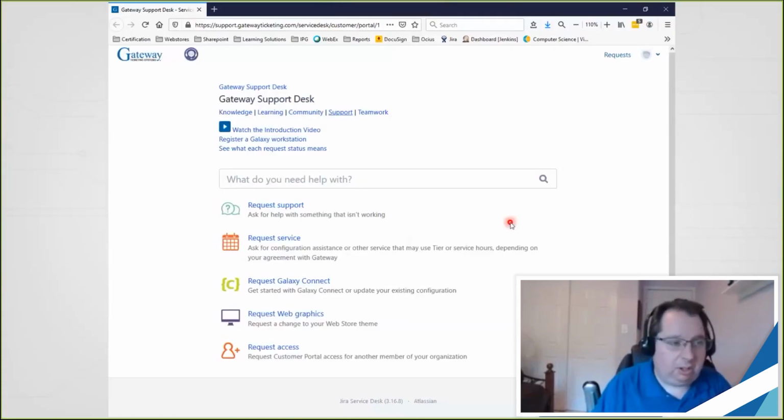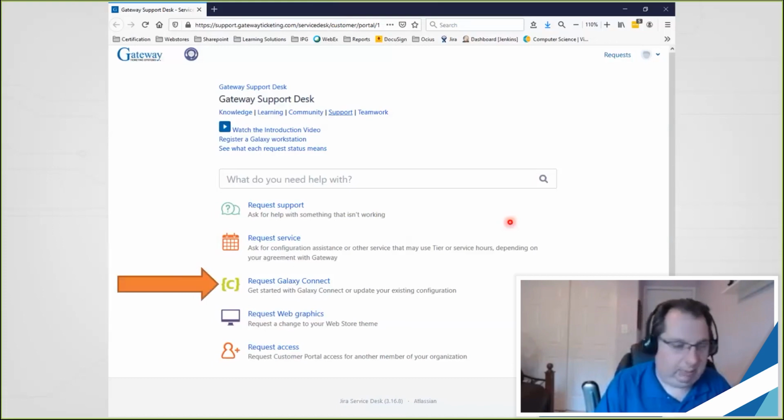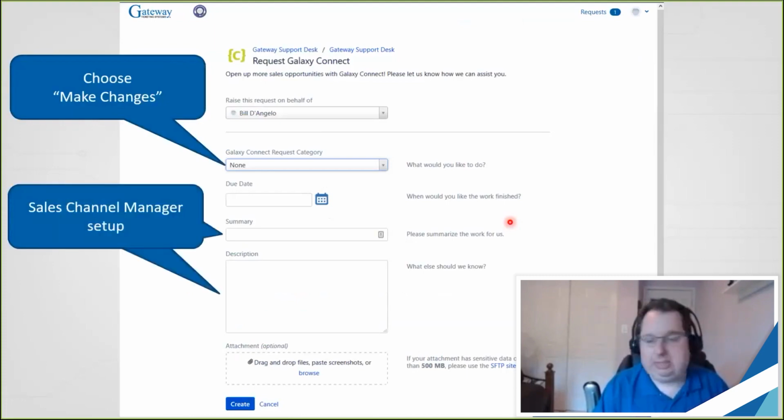So it all starts with you telling us that you want to start using Sales Channel Manager. What you see here is the Gateway Support Desk. When you log into your Gateway Support Desk, there is a Request Galaxy Connect request type. Fill it out. Let us know that you are interested in setting up Sales Channel Manager. You want to make changes to your Connect setup and you want to start using Sales Channel Manager. That's all you need to do.